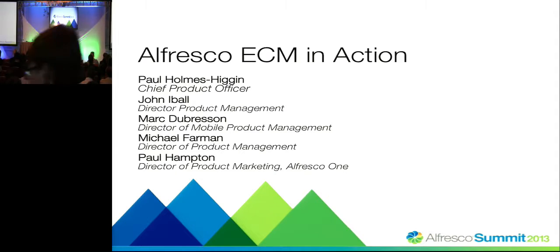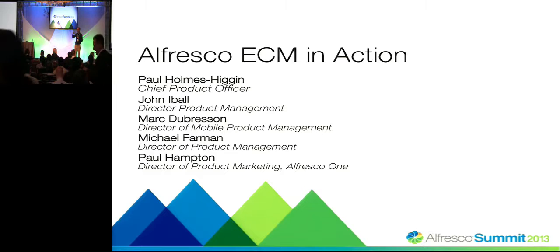So what I've asked the guys to do is take us through some of these new features and capabilities, explain a lot of the capabilities that are there, and also give us a bit of a heads up as to what's going to be coming next. So what I'm going to do is ask if the team can come up and take us through this. So Paul, how are you going to take people through 4.2? There's a lot there.